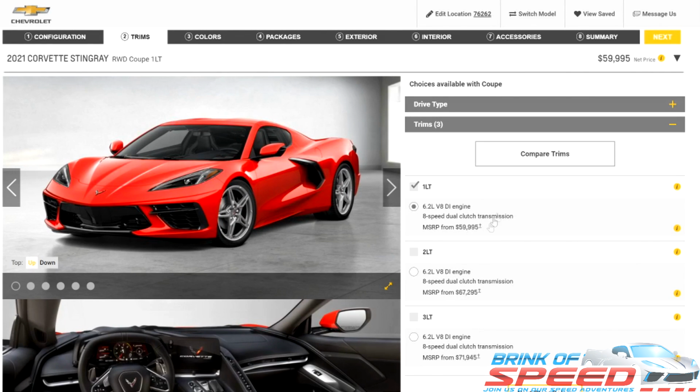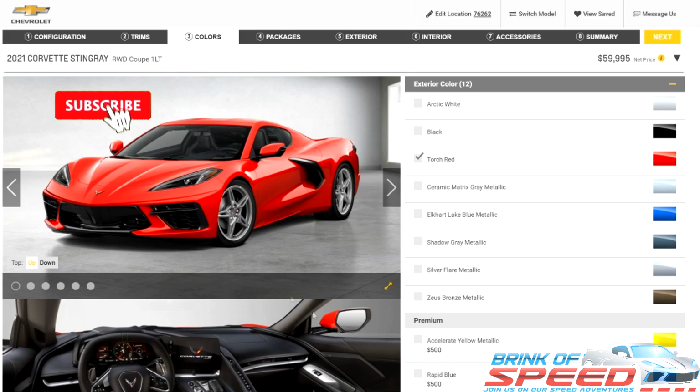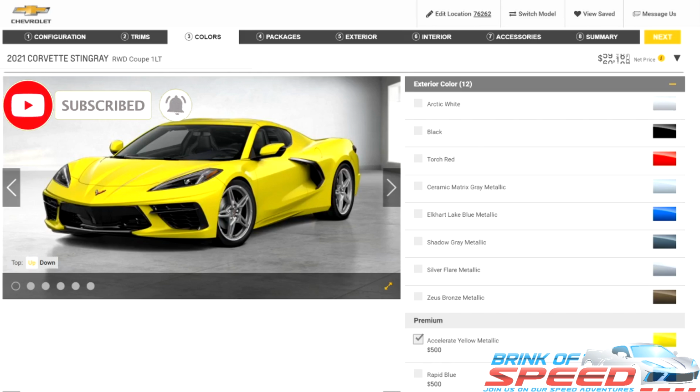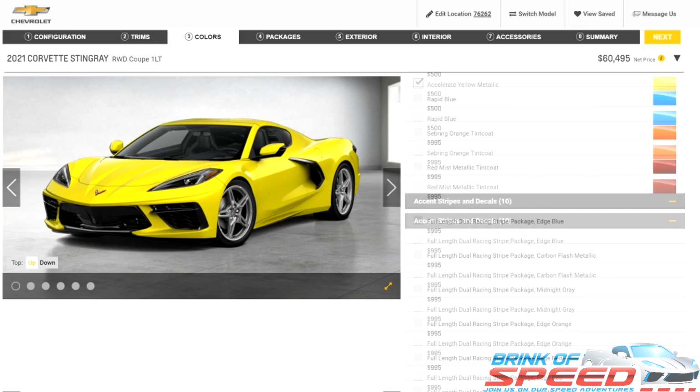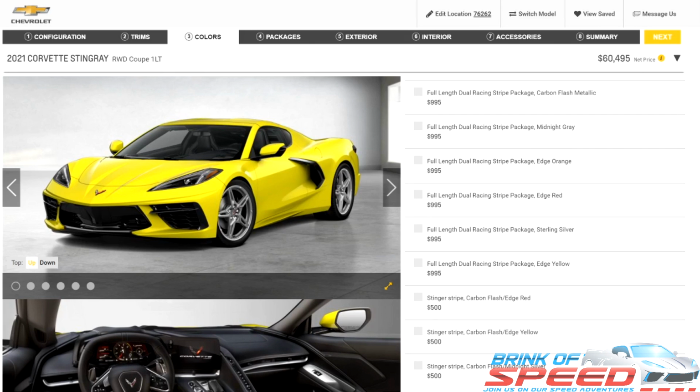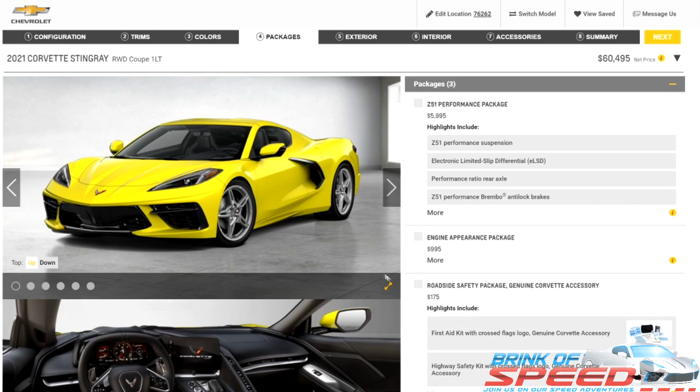We're gonna stay with a 1LT. For colors, we're gonna go with a $500 upgrade with Accelerate Yellow. And I don't believe we're gonna get anything on here. We're gonna stick with the jet black Moulin leather. Now we're gonna go to packages, and we are gonna purchase the $995 engine appearance package.